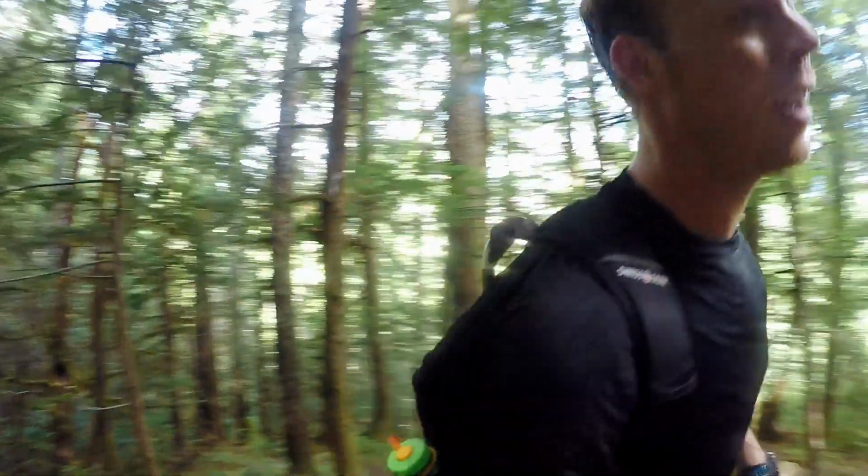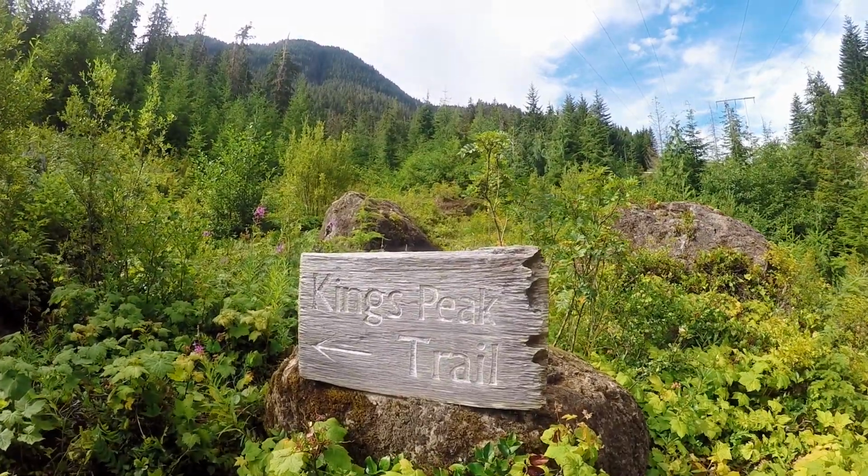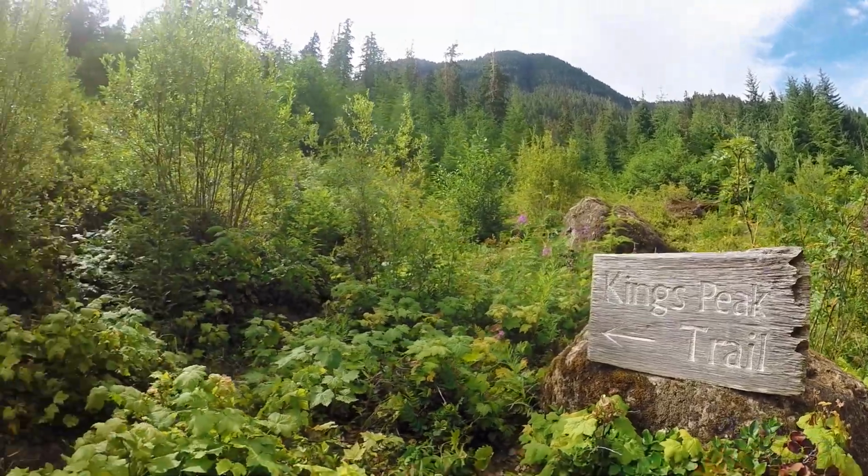Starting to go up now. It's gone up like 300 meters. Oh man, I don't know if I'm feeling it. My legs were still a little sore from North Coast Trail. It was just a daunting amount of elevation. 2 kilometers straight up. That's a lot.